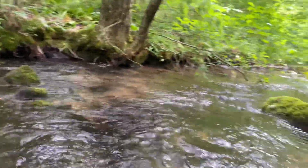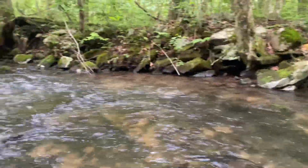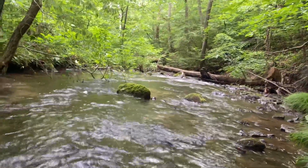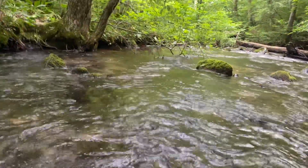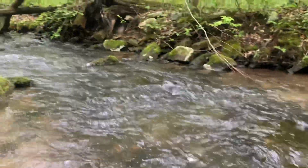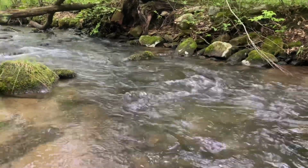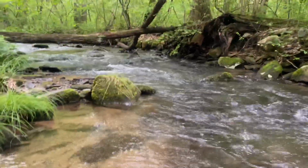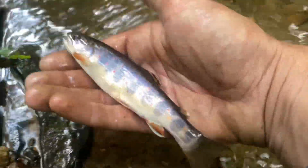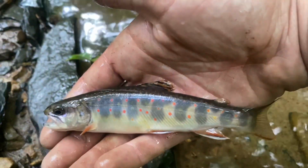I just caught 3 fish within 10 yards of each other. Before that log, I caught a brown, okay? Then I caught another one, a brookie. Then I caught a brown out of this little pivot, and then I just caught another brookie behind that tree. This is incredible. Look at the dots on this guy.